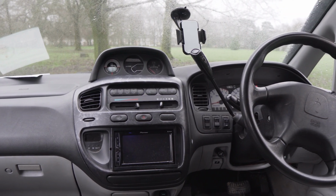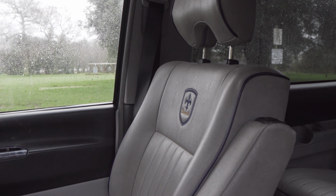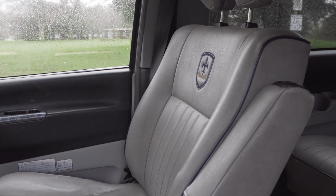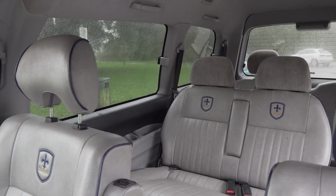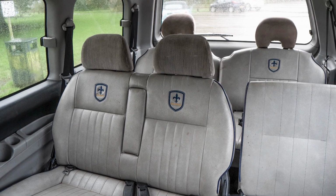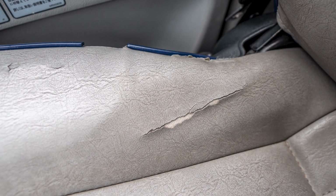Internally, well, I know you can't tell from viewing this video, but trust me, you don't need to be a detective to figure out the previous owner had dogs, big smelly ones and lots of them. And I'm also guessing the guy smoked, but nothing a bit of elbow grease won't solve. With regards to the trim, apart from being a bit grubby, it's actually in very good nick. The driver's seat has a small tear, but nothing to worry about.